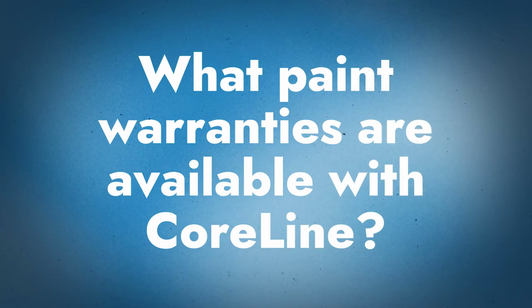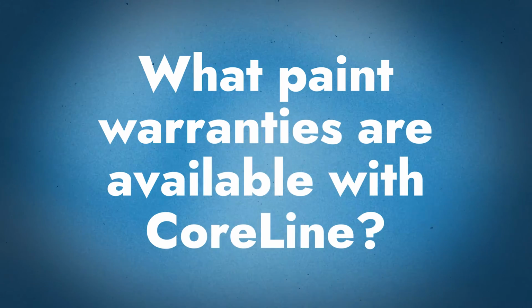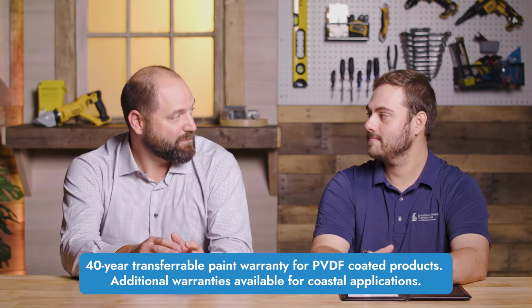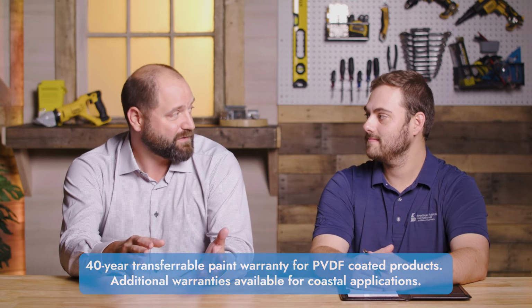Okay, gotcha. So let's talk about warranties, because that's a big part of this conversation. Tell me about what warranties are available with CoreLine. So the CoreLine is going to have our standard 24 gauge warranty. It's PVDF, so I don't want it to get confused. It's comparable to the SMP product. The texture is a little bit different from the texture that you'd see on a crinkle type pattern.